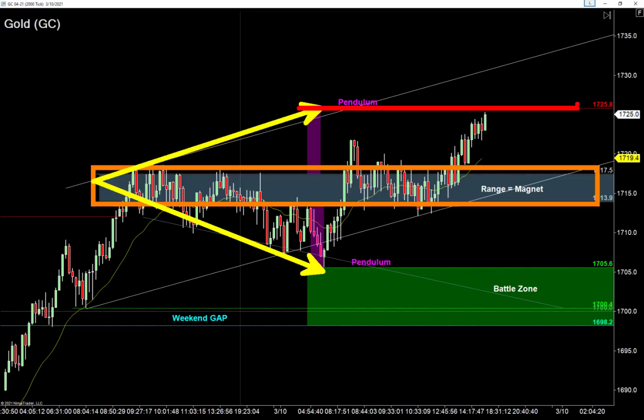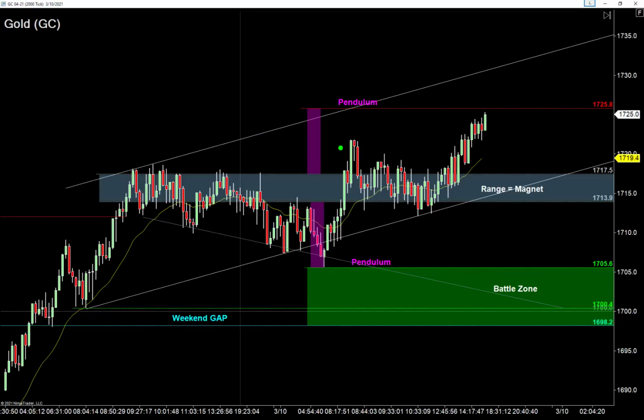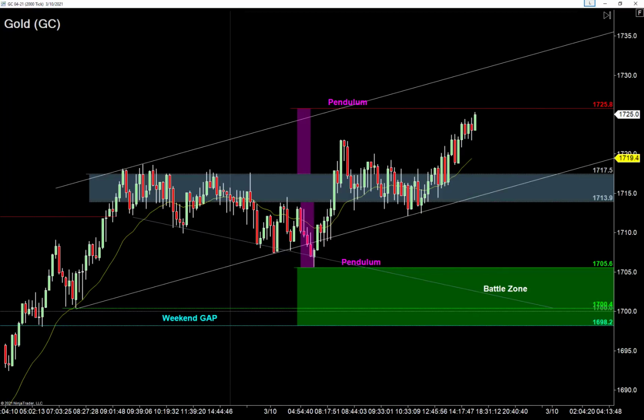You'll also notice that the buyers have definitely tried. The buyers tried very hard, but they haven't got that one, two, see ya, that breakout move yet. So we're definitely still struggling with this range magnet. That's one of the most important parts of this chart right now.